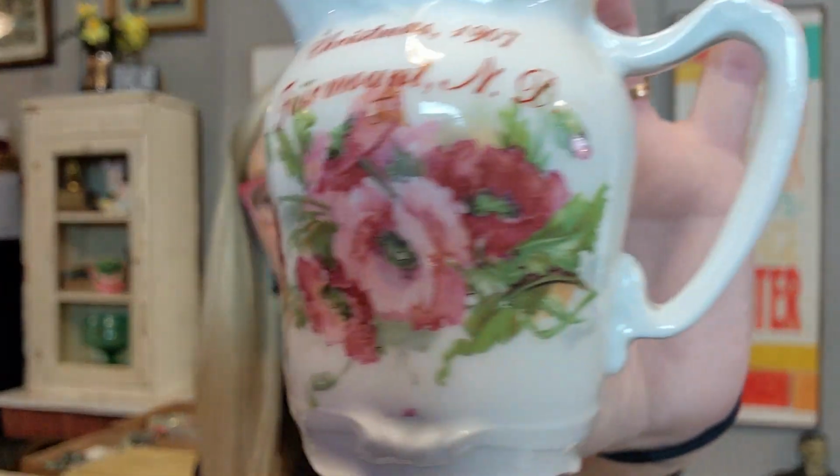And then this as well. Now, some of these things I've cleared. I bought some things that were in flats, and so I cleared off some of the things that I wasn't keeping. And some of these things were small things that were all included in this flat. So I got all of them for one money. This says it's Christmas 1907 from Fairmont, North Dakota. This is a little, well, it's a transfer on both sides.